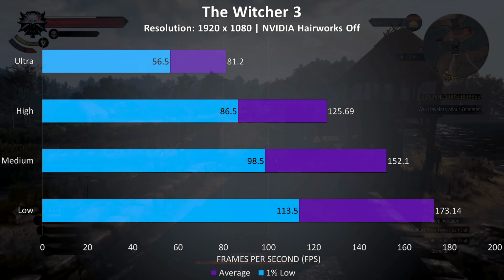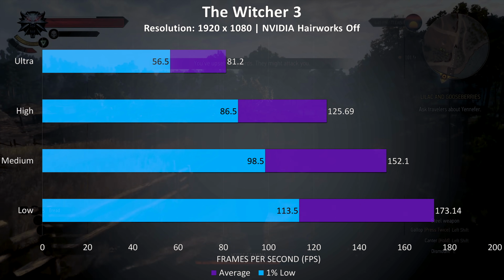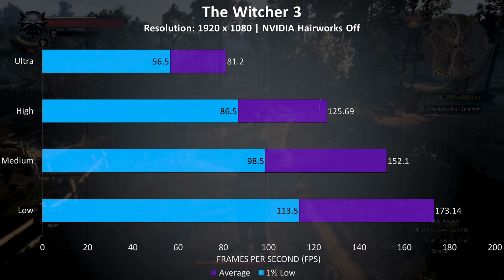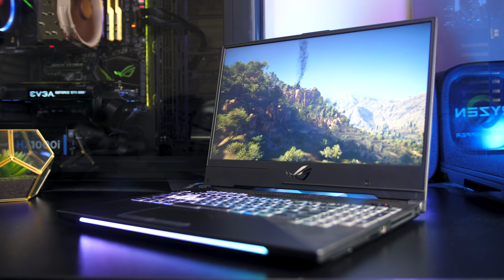The Witcher 3 played great at anything below ultra. It was still definitely playable at ultra settings, but it just felt nicer stepping down slightly to higher settings, as shown by the jump in frame rates. I've got a few more games covered in the dedicated gaming benchmark video if you're interested.